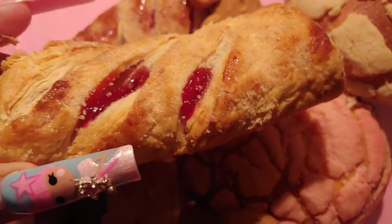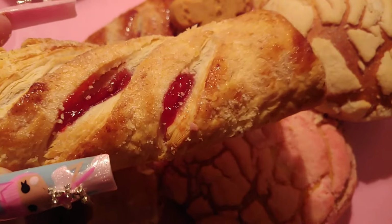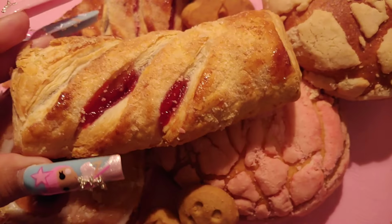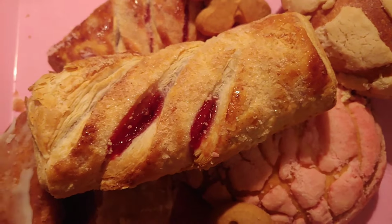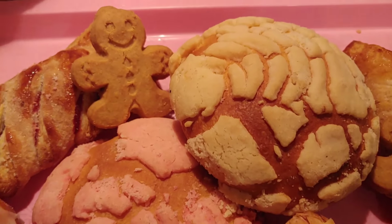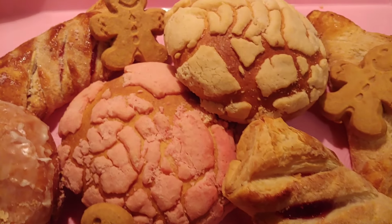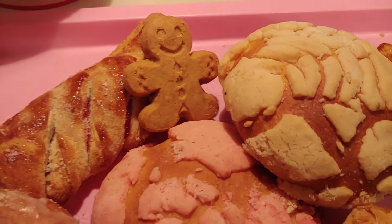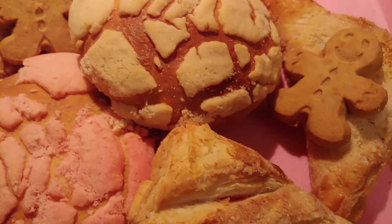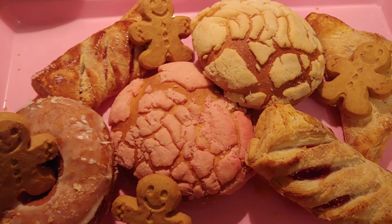These are really flaky and very delicious. And usually every day the bread there is fresh. So I love that. So we're going to enjoy this with a cup of coffee. Real hot coffee. And of course mine has extra sugar in it. So just wanted to share my pastries here. Thank you, my Mr. Handsome.